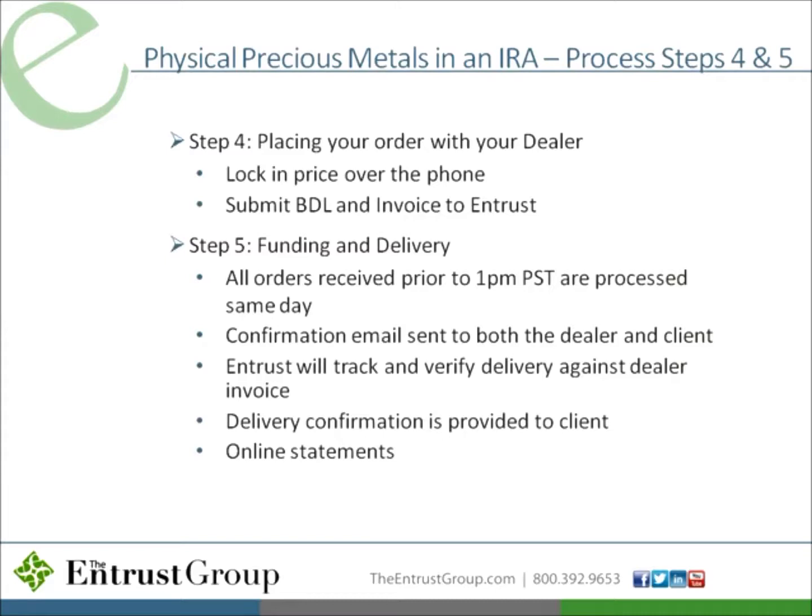Moving on to step 4, so now that you've set up your account, you've funded your account, you've actually chosen the dealer from whom you're going to be buying from and the facility that you're going to be storing at. Your next process is probably the easiest of them all, but will depend on your timing of just simply calling up your dealer and locking in an order. As mentioned, most dealers will simply take your order over the phone. They'll lock you in over a recorded line. Whatever the current price is for a particular product, they'll lock it in.